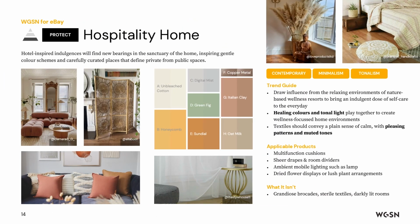So moving on to our trends now, we have two trends per pillar, looking at that trend architecture, beginning with hospitality home. A note here: the bubbles on the screen are showing those eBay shoppers' filters when they're shopping. So this is really bringing the trends to life and seeing how these actually fit within eBay.